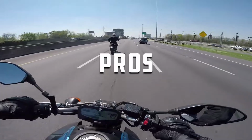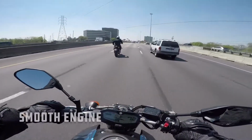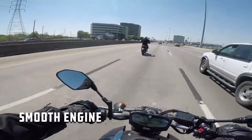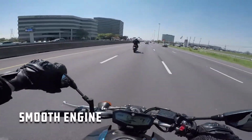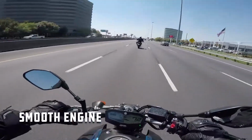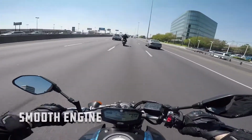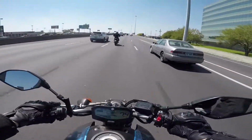Here's some of the pros of the 2017 Yamaha FZ-07. First off, it's got a smooth engine. It has a compact 689cc liquid-cooled inline twin-cylinder cross-plane engine with fuel injection. It's smooth for a twin, not a lot of vibrations, not jerky at low speeds, but it's kind of buzzy at higher speeds and RPMs.